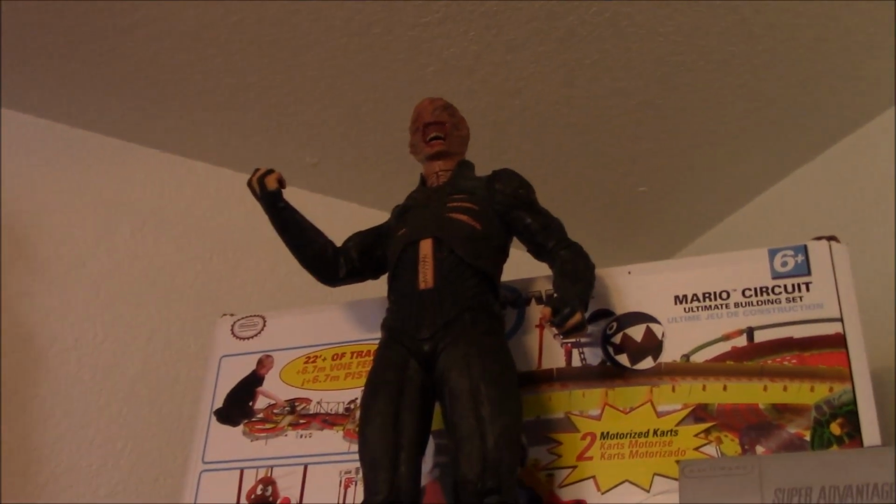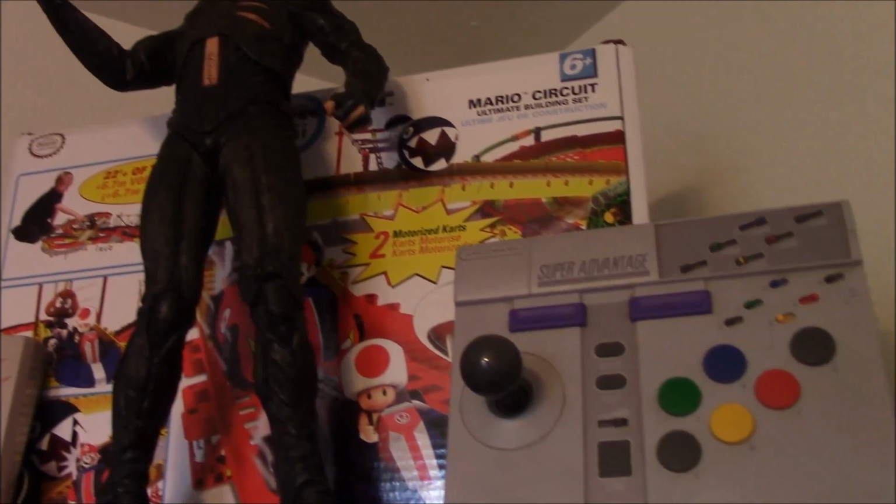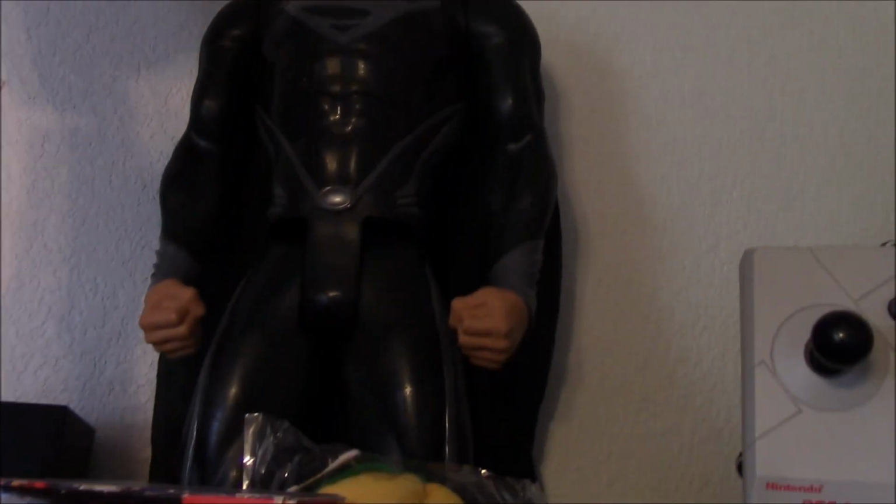Now this guy, everybody thinks it's Hellraiser, but it's not. I don't know who this guy is, but he was at Goodwill for $1.99. I thought he was pretty sweet looking, so I went and picked him up. Oh, come over to the shelf. Got my Superman huge action figure up here. He's about 2 feet tall.